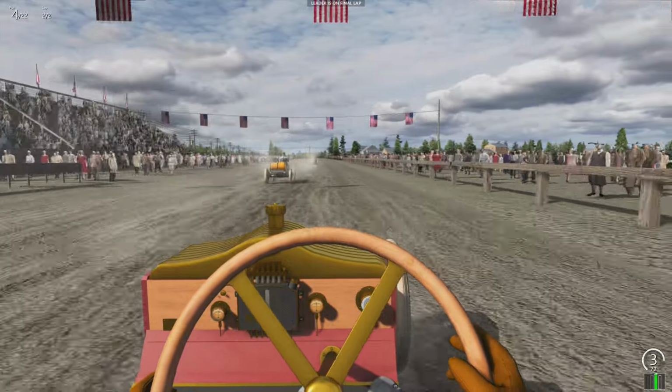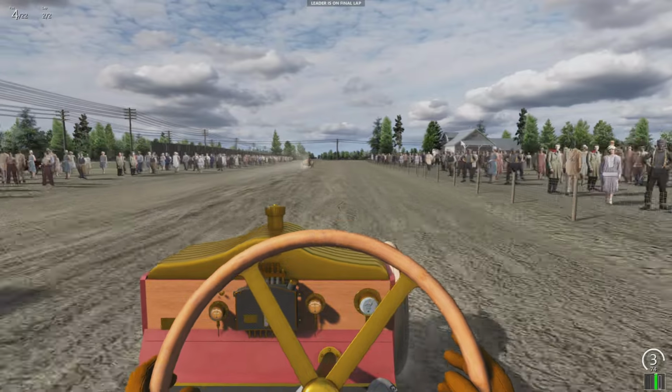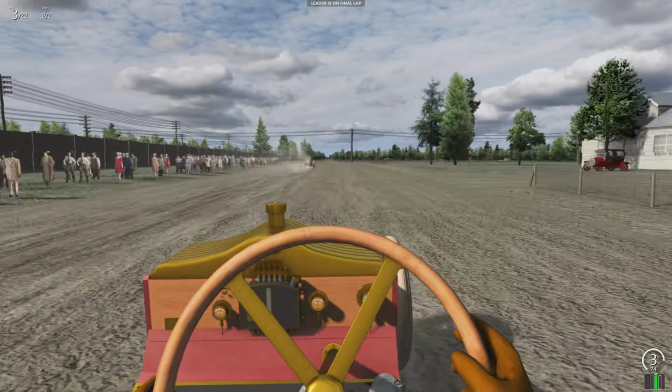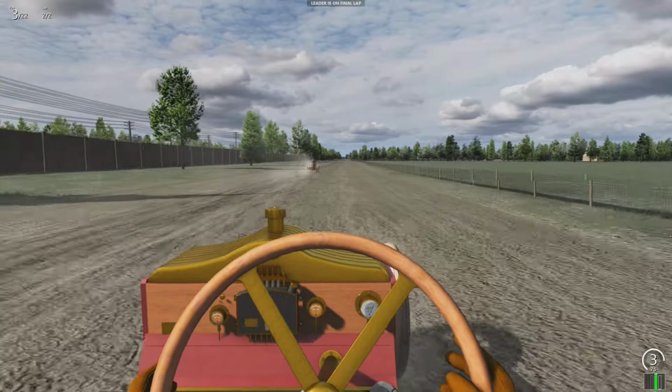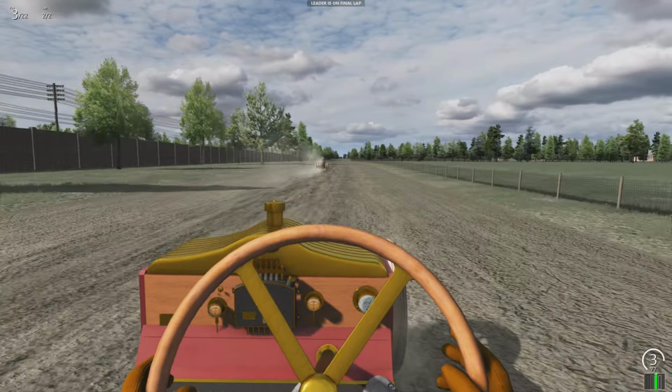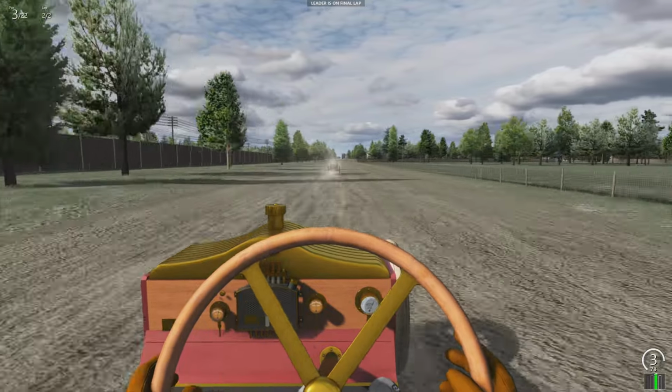So we're going to come across the line here, complete the first lap. The Locomobile looks like he slowed up a little bit, lost some momentum. We're going to fly past. I'm surprised the Italia's hanging on as well as it is, but the driver's definitely sending it deep into the corners. Got some decent brakes on it. So we'll see.